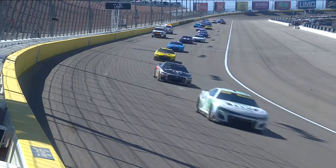And early in this stage, Martin Truex Jr. continues to fall back. A strategy gamble. And now he's falling back to the fifth position. He's going to keep on dropping back. That 20's now to his inside. This is a pretty serious situation for the 19 team right here in the middle of stage two.